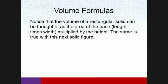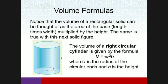So the volume formula of any shape can be found by taking the area of the base times the height, right? If I take the area of the base and multiply that by the height, I can get the volume. So if we look at a cylinder, sometimes students try to memorize the formula for a cylinder, but if you think of, you know the area of a circle, pi r squared, then you take that times the height. The area of the base times the height is the volume of a cylinder, a right circular cylinder, which would be given here.